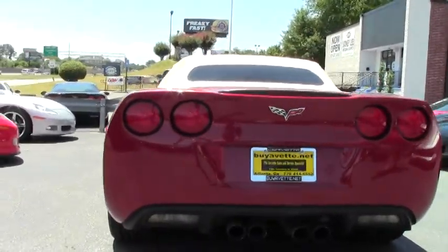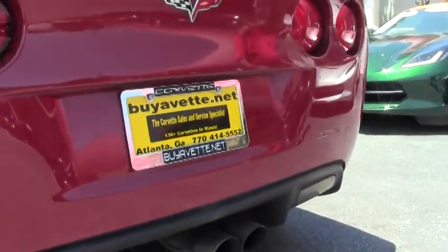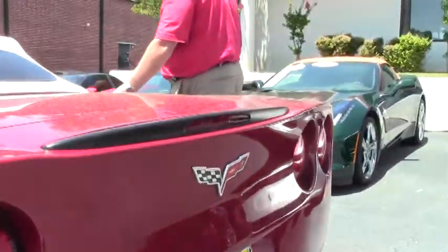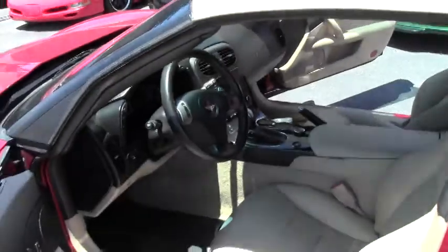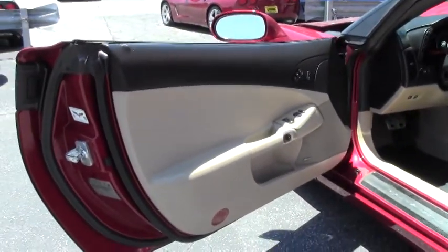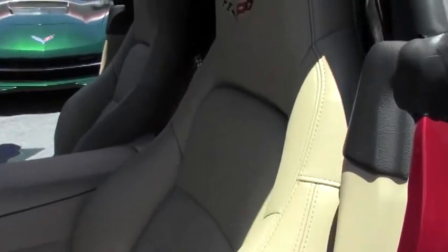Very pristine looking car. Notice in the interior, that is the cashmere interior two-tone with the nav system and carbon fiber.